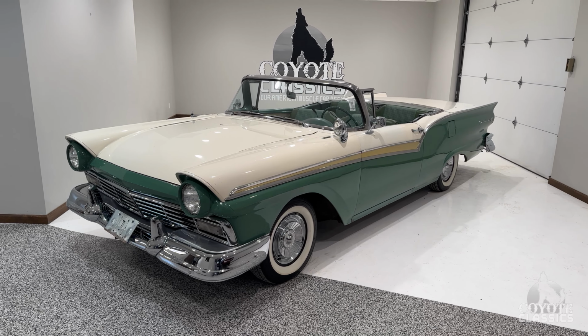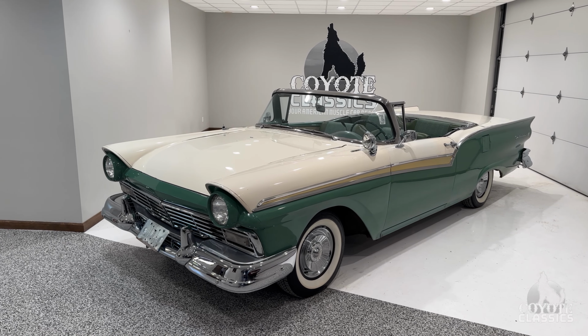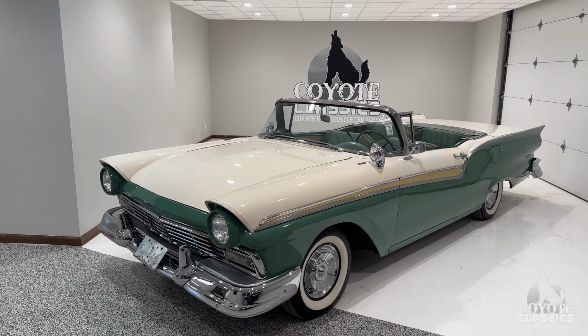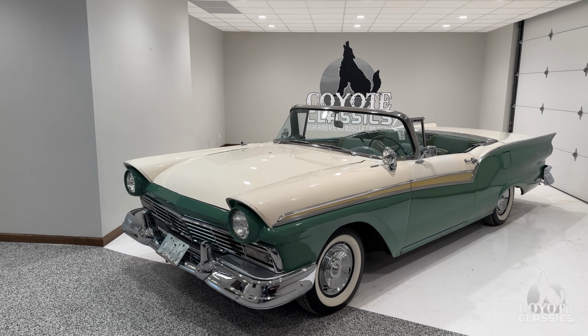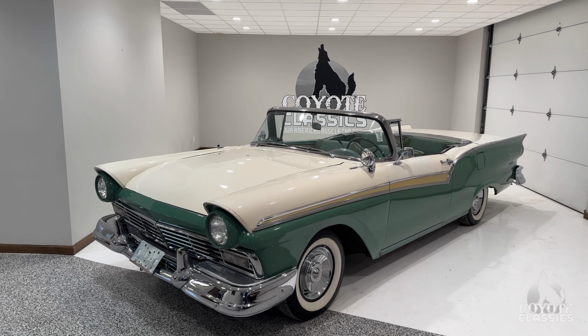Today at Coyote Classics, we're checking out this 1957 Ford Fairlane Retractable. I just love these cars and the technology that was put into them, with the top, a hard top converted into a convertible. Yeah, they're definitely a car that's ahead of its time, Dalton. Kind of like the Edsels were, you know what I mean?